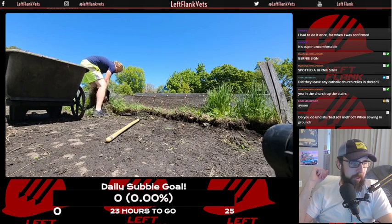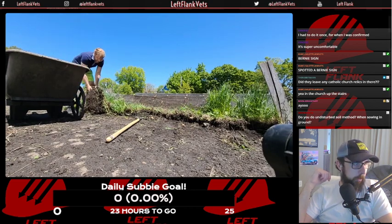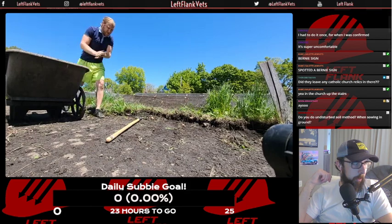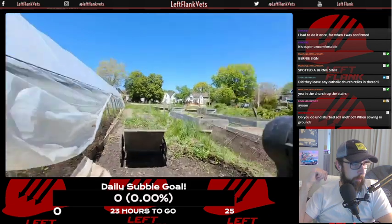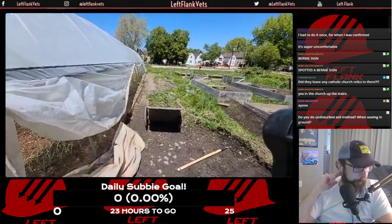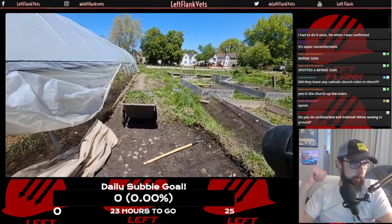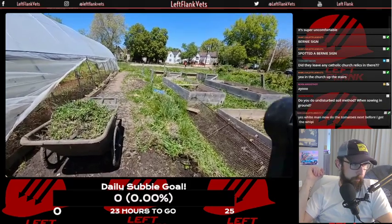Oh, would you look at that? Rolling up some sod. And ripping this stuff out. And then we're going to do a row of stone along that part. And then this is going to be our wheelbarrow walkway. And then I think we're going to do another thing of stone.